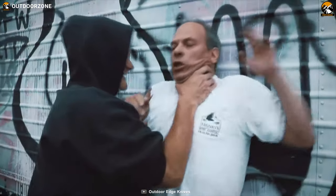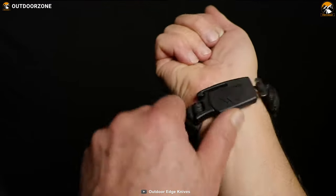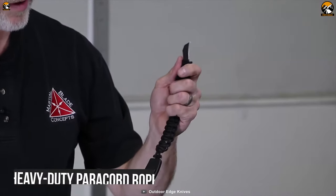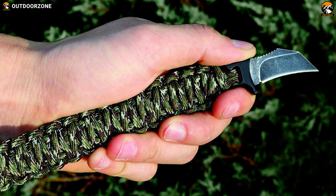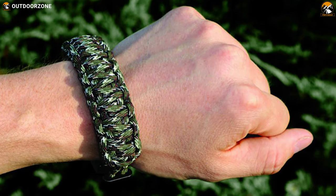Carrying a backup tool to tackle unexpected situations could be a hassle, but the Outdoor Edge ParaClaw will ease your job through its unique features, which is why it has taken the 4th spot on our list. Constructed with a heavy-duty paracord rope, it is strong enough to stand against any challenging condition. Also, it comes in 3 different sizes, including small, mid, and large, up to 5.18 meters, so that you can choose any one according to your need.